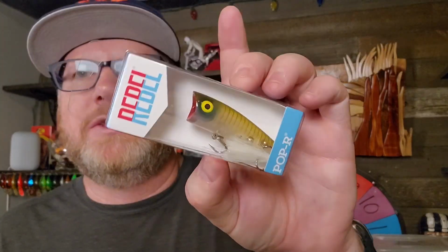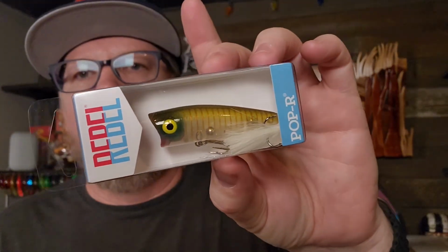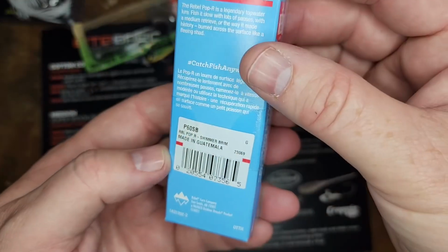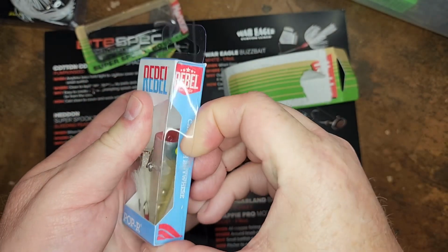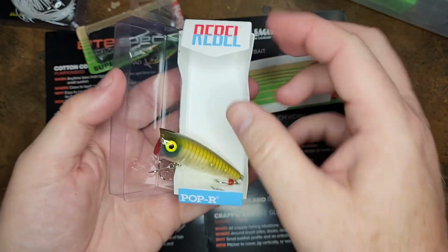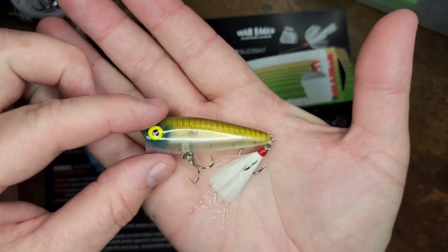And the final custom painted product is another topwater bait, the Rebel Pop R. And of course the Pop R is a tried and true popper. This little bad boy catches fish. The color's called Shimmer Brim, and you know I gotta have a brim colored bait if I'm fishing ponds, creeks. I love a brim or a bluegill colored bait. And what better bait than a Pop R?